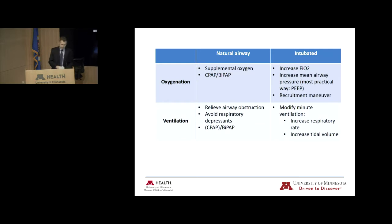Okay, so this chart helps us to look at things we can do to improve oxygenation and ventilation, and specifically in patients with a natural airway versus in patients that are intubated. So oxygenation is easily addressed by providing additional oxygen. So either supplemental oxygen, with, for example, a face mask or a nasal cannula, or an increase in the inspired oxygen concentration in the intubated patient.